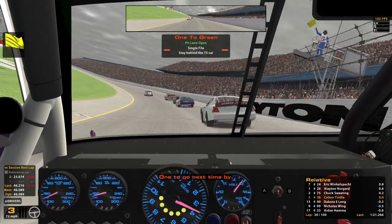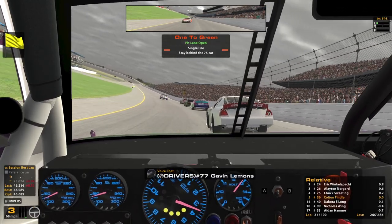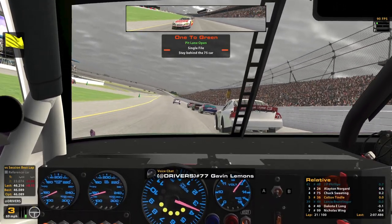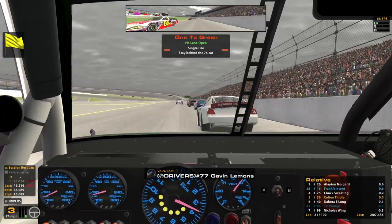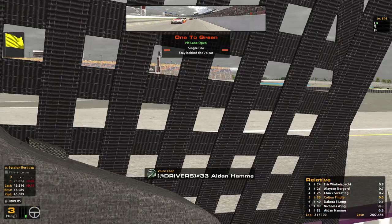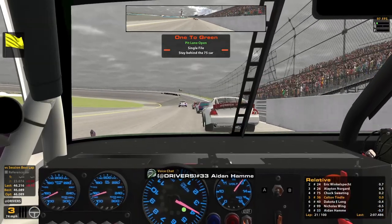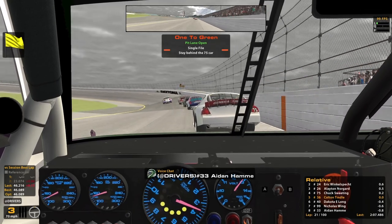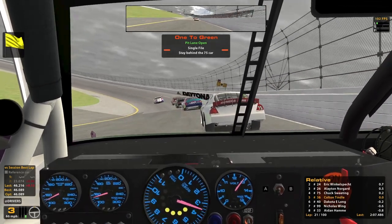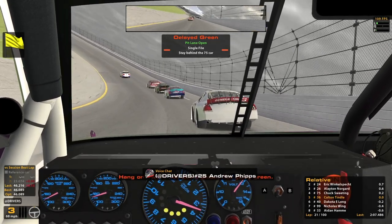Right about now, I feel like I need a Diet Dr Pepper. I'll clear it, but make sure we're following what the thing is telling us to do. I'm not going to clear any more black flags unless I see something. At least we're okay. I had to hit the brakes pretty good. They were crashing.